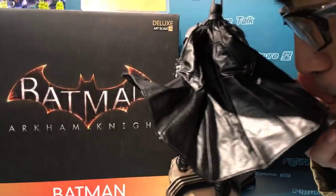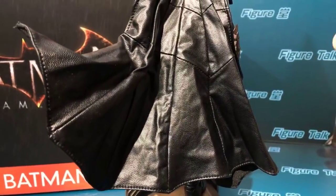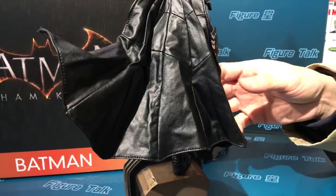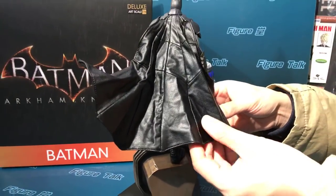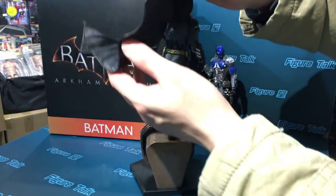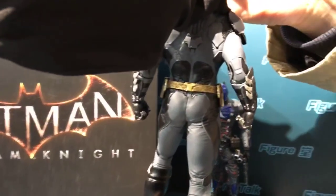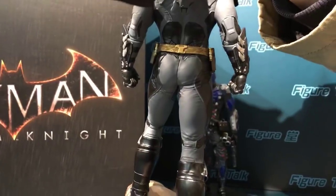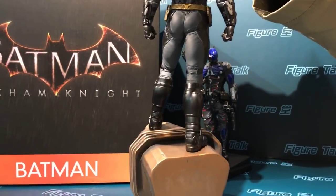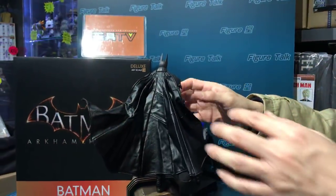I try to smell it. Maybe it's real leather, but I'm not sure. The smell is really close to real, genuine leather. Let's have a look at the back side. They didn't forget to make the details on the back of the Batman. All the details are presented. They didn't neglect the details at the back.